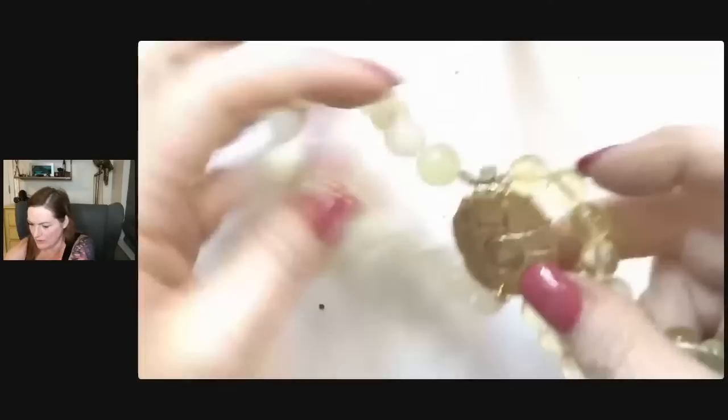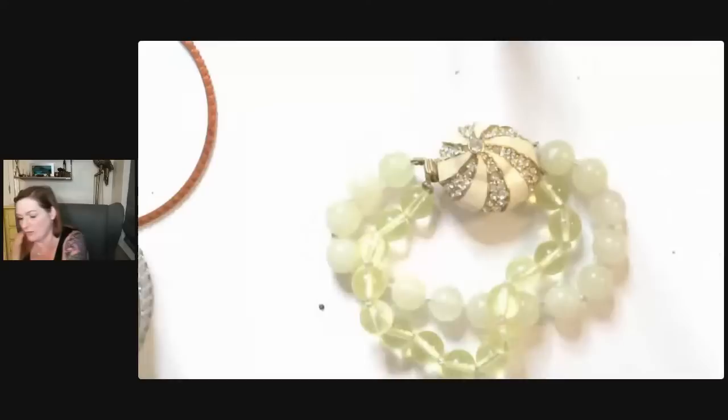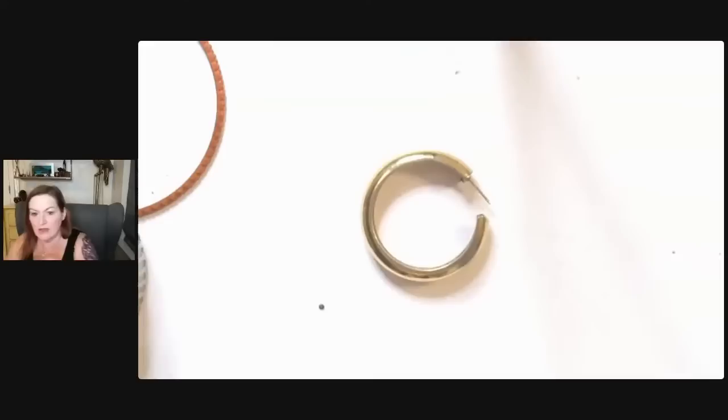And this, oh, it's J. Crew. It looks vintage, but it's not. Unless, I guess there is vintage J. Crew, but it looks made to look like it's much older. Interesting. That's pretty cool. Yeah, that's something I can sell for sure. For sure. You've got an earring here.